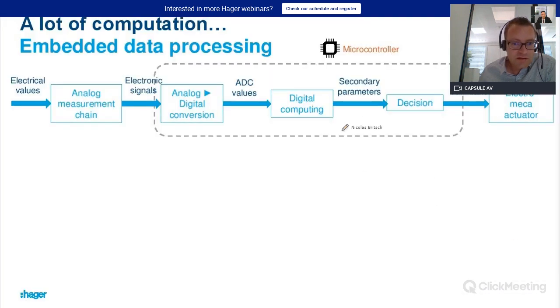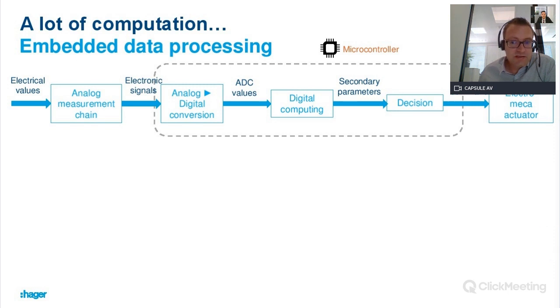So here we start to come inside the microcontroller. The microcontroller will perform digital computing and will produce something we call secondary parameters. For example, correlation or RMS values are secondary parameters. There are a lot of secondary parameters, and all of these parameters are coming into a decision algorithm. And the output of this decision is the trip command of the electromechanical actuator. This means also that a decision is made every 10 milliseconds. The product has to choose if it will trip or not, if it detects an arc fault or not.